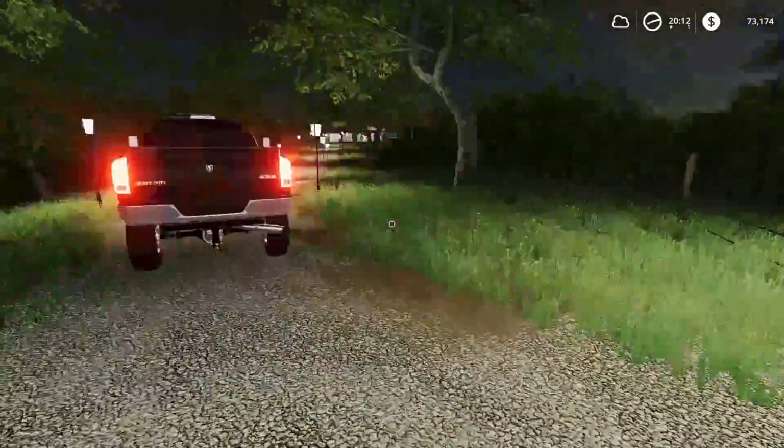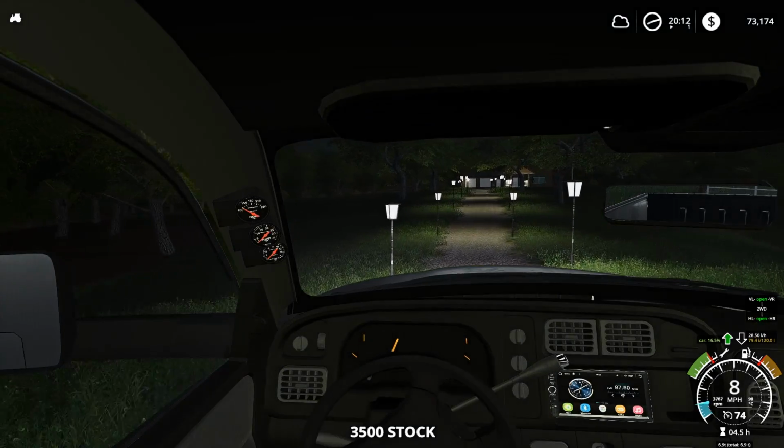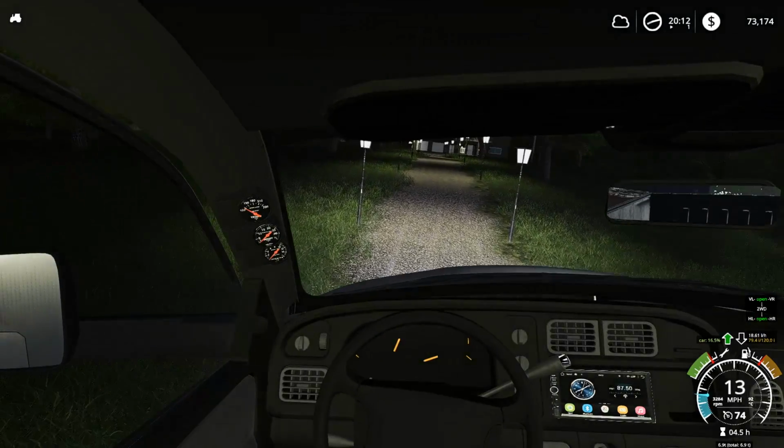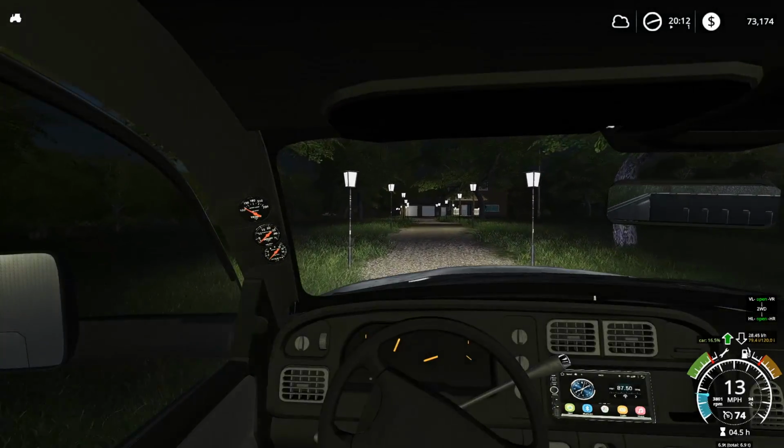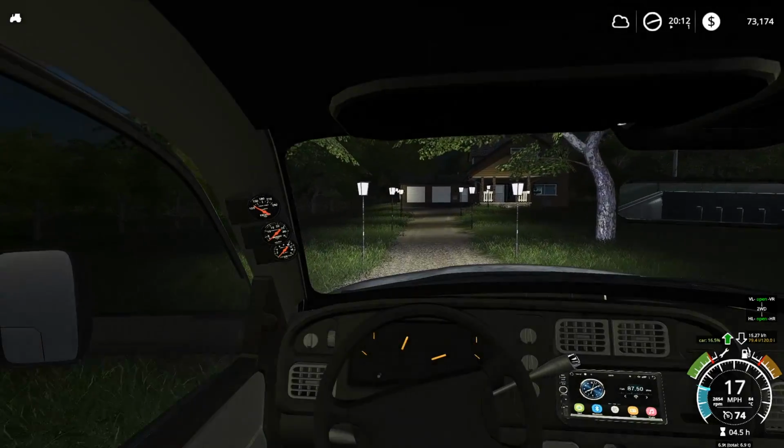Let me close this gate real quick here. There we go. As you can see, drive down our fully lit driveway. I think it looks all right. It feels a little narrow. Probably should have made it wider, but we fit.